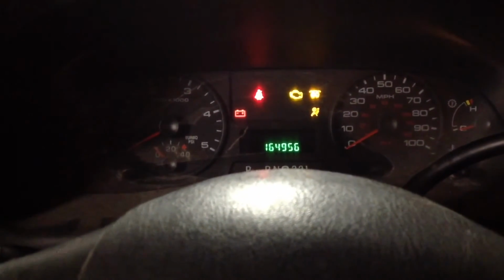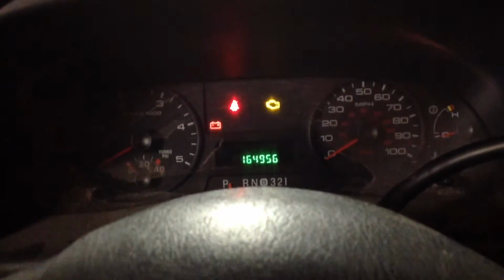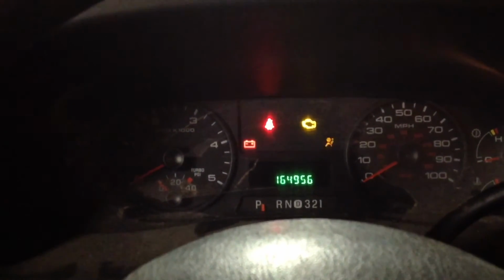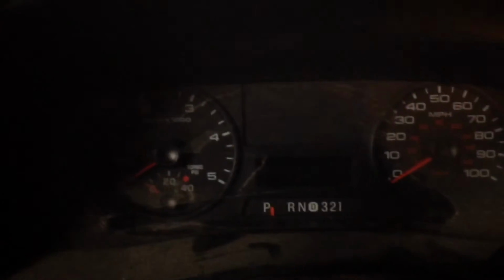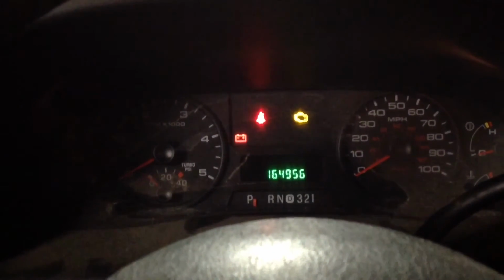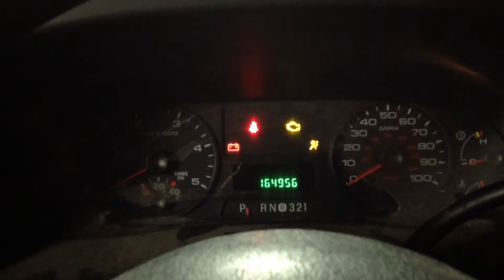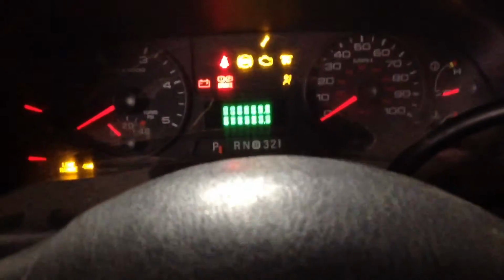Oh, goodness. She does not sound happy. Let that fuel pump run for a little bit. Just heard it shut off. Do it one more time. Hopefully she starts, boys. Fuel pump just turned off. All right, last time. We're gonna give her a shot after this.